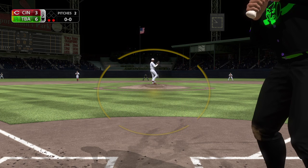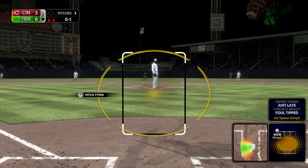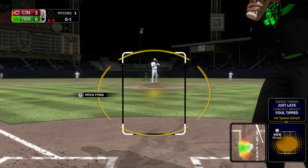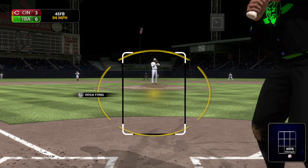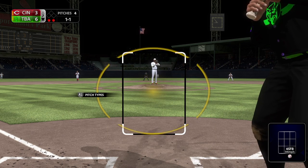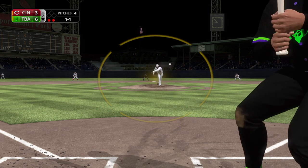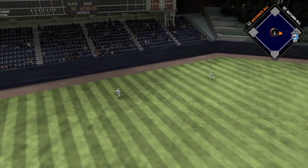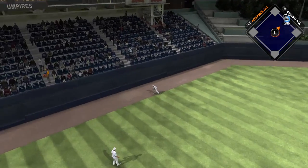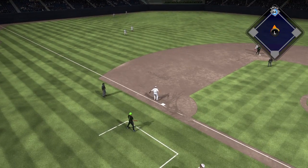Ready with the first pitch. Here it comes. Fouled off. Counts even at 1-1 to Ruth. 1-1. Well hit the other way, and it's into the gap. Around first, he's digging for second. And now he'll get into scoring position with 2 away.